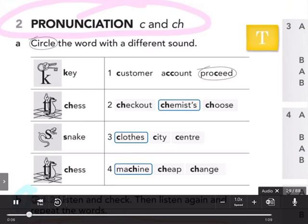Pronunciation. 1. Key. K. Customer. Account. Proceed. 2. Chess. Ch. Checkout. Chemists. Choose. 3. Snake. S. Clothes. City. Center. 4. Chess. Ch. Machine. Cheap. Change.